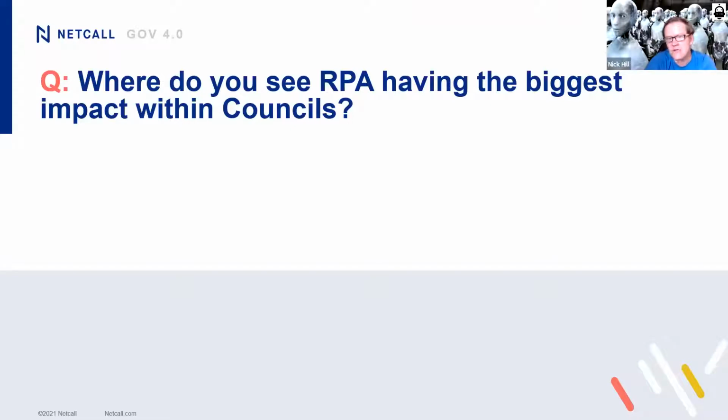No, but I thought that was excellently responded to. So, Simon, over to you now. So where do you see RPA having the biggest impact within councils?